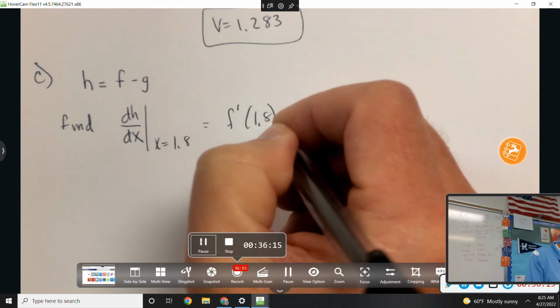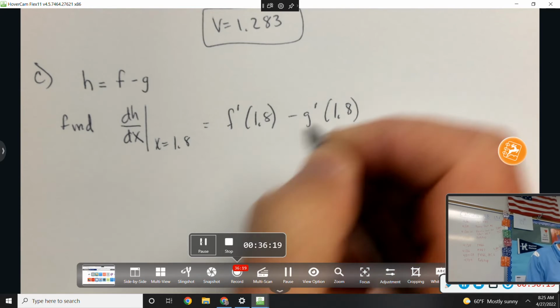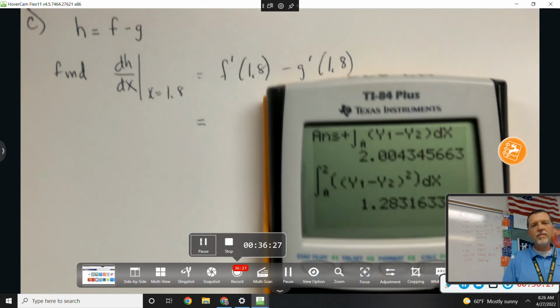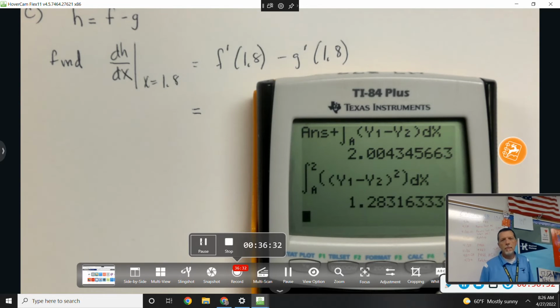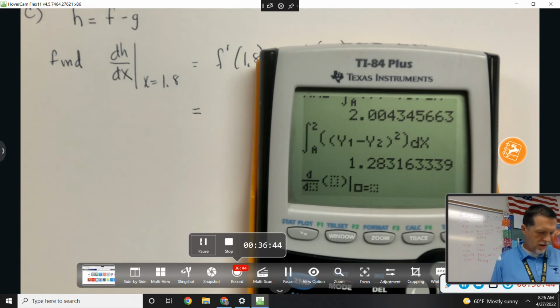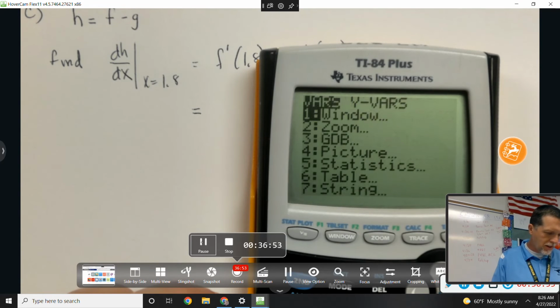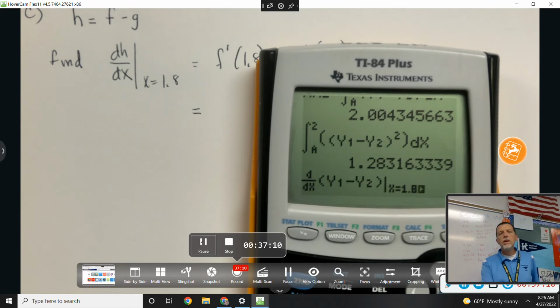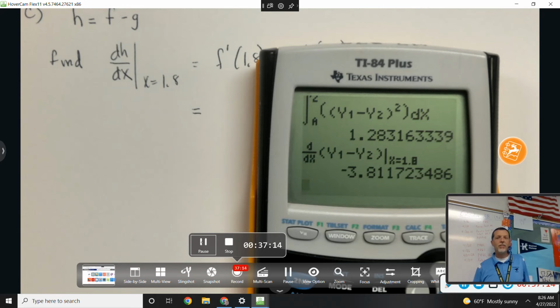So that would just be f prime at 1.8 minus g prime at 1.8. Several ways to make the calculator do that. You could go find them both and subtract them. But you could also, let's see, math, instead of math 9, math 8 is a derivative of y, make sure I get this right, y1 minus y2, not y1 minus y1, but y1 minus y2 at x equals 1.8. I just let the calculator do all of it. I don't have to write down anything other than the final answer.